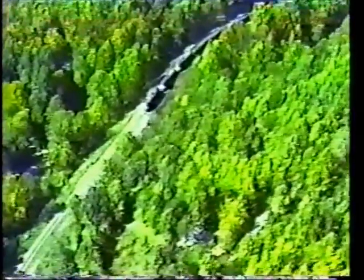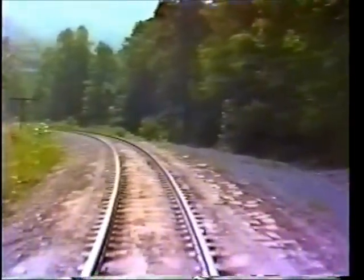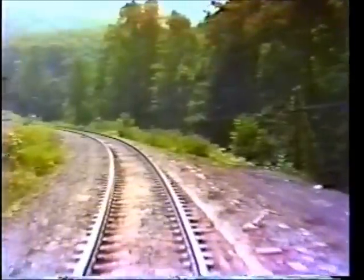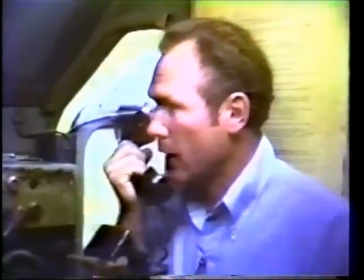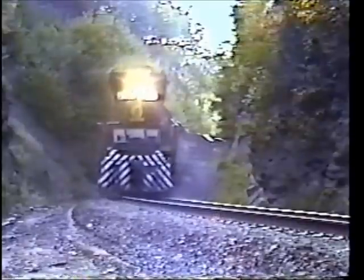Saluda, the mountain of challenge. Every day, several times each day, Saluda's winding steep curves and grades challenge the Southern Railway team to do what it does best, move trains safely. This mountain demands the ultimate in safe train handling skills and procedures. Now today's trip illustrates just some of these procedures and techniques that have become a hallmark to Southern's long-standing commitment to safe train operations.